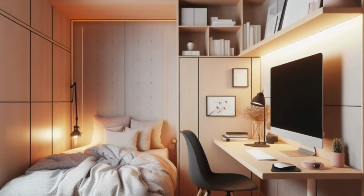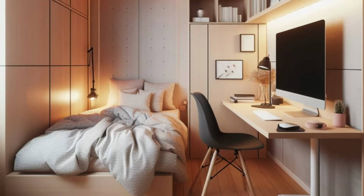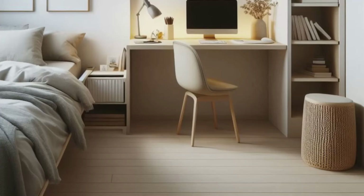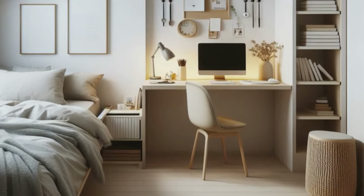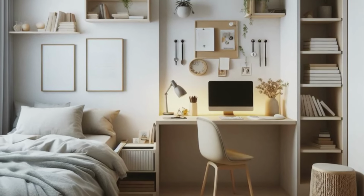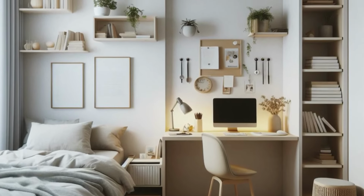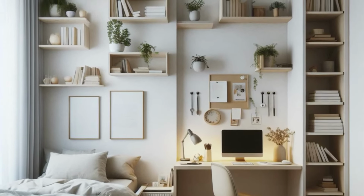With a wall-mounted desk or floating shelves, you'll have ample room to organize your essentials and keep your workspace clutter-free. Embrace the versatility of vertical living and watch as your small apartment bedroom becomes a hub of creativity and productivity, tailored to your needs and preferences. Whether you're studying, working, or simply pursuing your passions, this dedicated workspace will inspire you to achieve your goals with ease and efficiency.